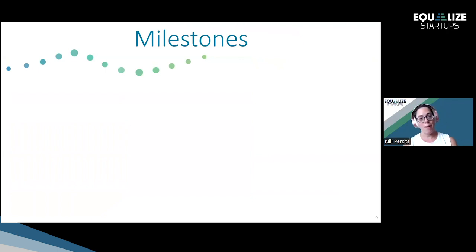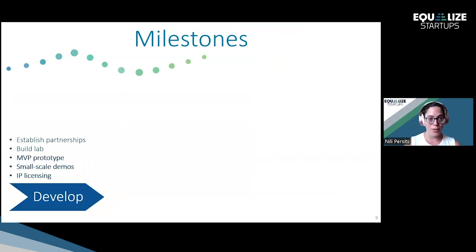Our roadmap to accomplish all of these has several key milestones. First, the development. So we have a working prototype. We're currently in negotiations with the MIT Technology Licensing Office to have an IP ready for our use. We already have 4 to 5 small-scale demos with small biotechnology companies around Cambridge and are working on our MVP prototype development. Currently establishing our own lab and working on establishing partnerships as well to develop our product simultaneously.